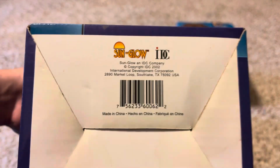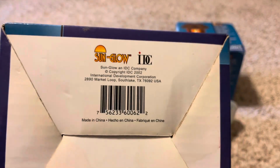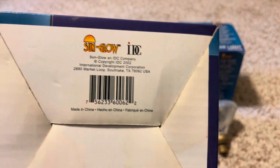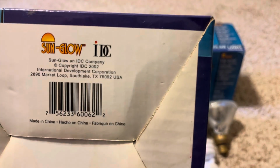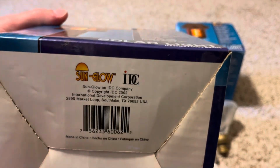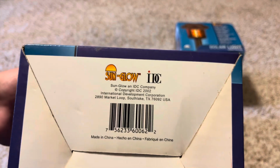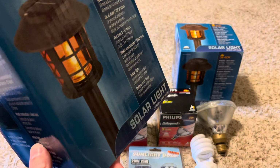Oh, we do have a date code on this. We have a date code of 2002. So these are pretty old solar lights. So I'd say these are kind of vintage at this point. But yeah, these are from 2002. So of course these are definitely photocell controlled for sure. Oh yeah, it was also made by the brand IDC. The IDC brand. I've kind of heard of that brand before. But yeah, there's that. I think it even talks about the store that it came from at the time as well. So yeah, that's very nice. So these are manufactured in 2002.